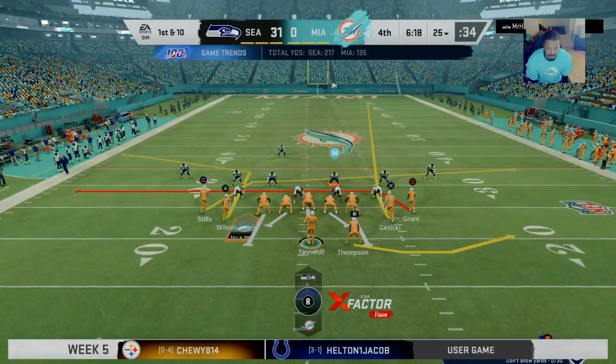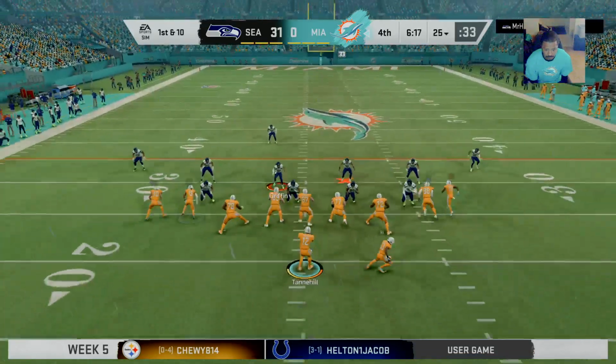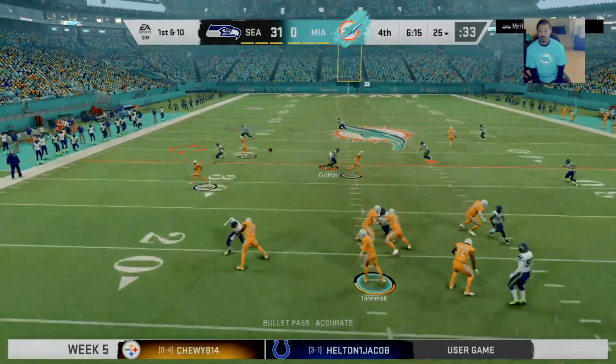1st down as they get set to start the drive. And let's face it, this drive is not going to have any bearing on this game, but it's kind of important for one reason, isn't it?